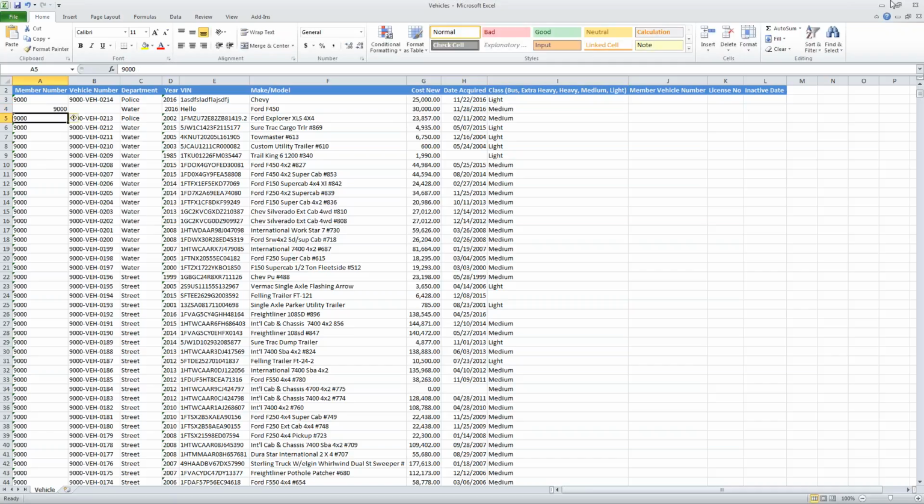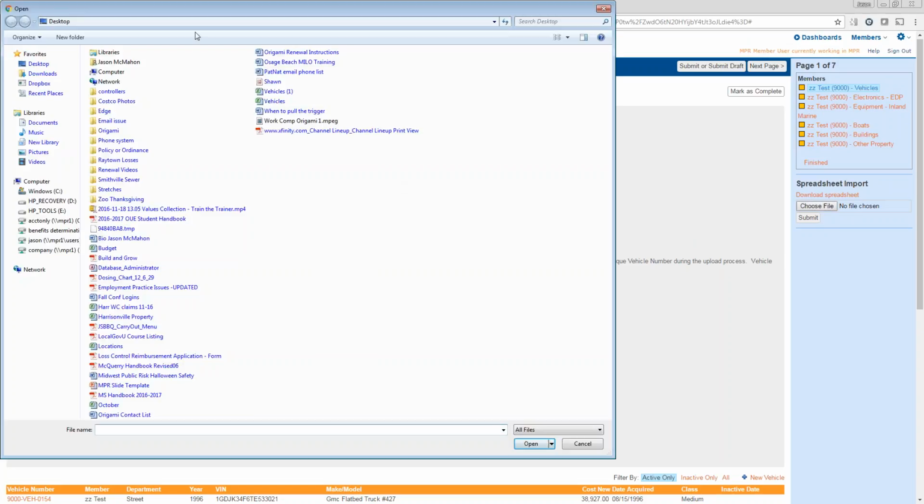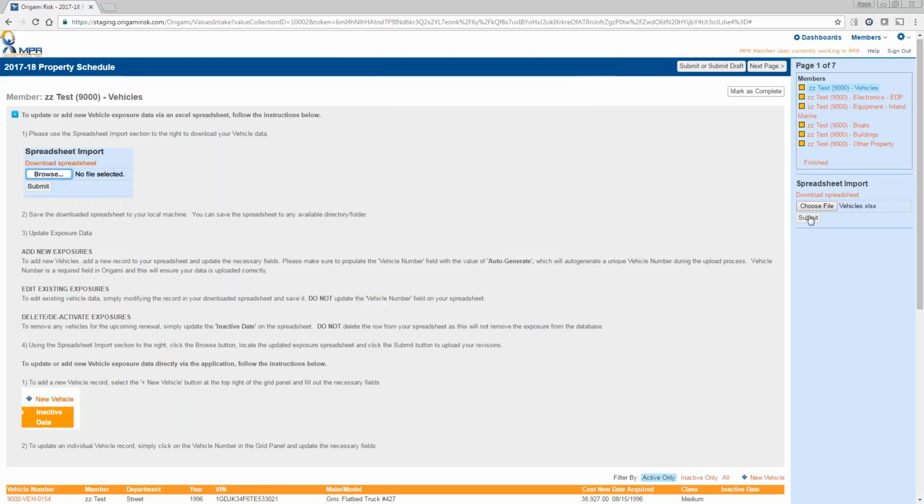And we will save that file, that vehicles file. One difference from the old system, where we like you to save everything as the same name and then upload it the same, is that in this system you don't actually have to, because it's only going to upload the changes that have been made. So now we'll choose file. And it's going to base everything off those column headers, so that's why we're asking you not to change those. We'll grab vehicles and submit.